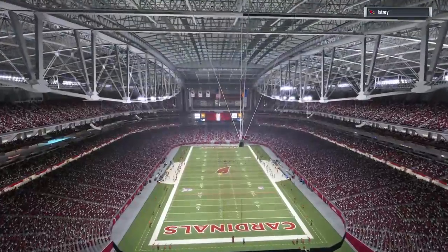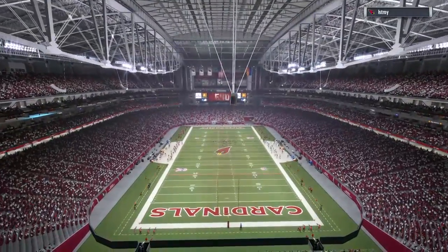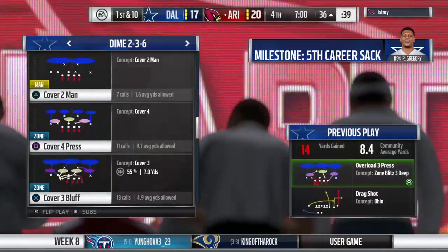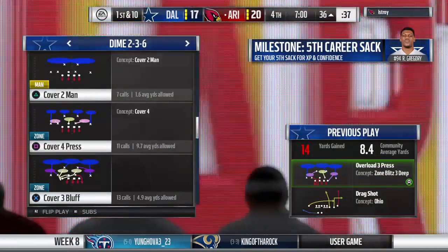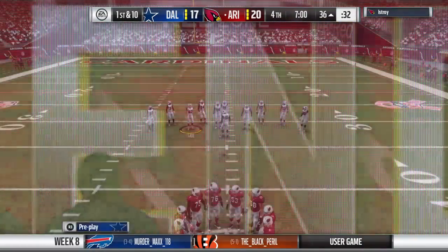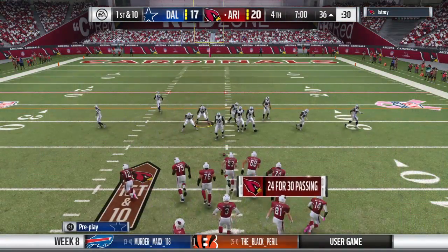Back now here on EA Sports. It's been a very hotly contested game to this point. Just a field goal separating these two teams as we get set for the 4th quarter. 1st down and 10 now for the offensive group.